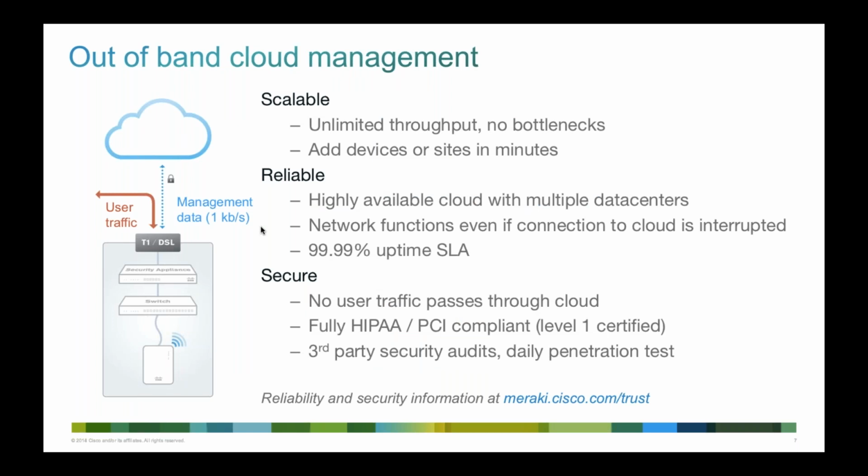When it comes to scaling, Meraki is quite good at making sure that no matter how small or how large your deployment gets, we're ready for you, right? You've got unlimited throughput. There are no LAN controller bottlenecks, so you can add entire sites in minutes. At the same time, we work really hard to make sure that our cloud centers are highly reliable, which means we've got multiple data centers in the United States and across the entire world. And we have a 99.99% uptime SLA, so seeing the Meraki cloud go down is pretty rare.